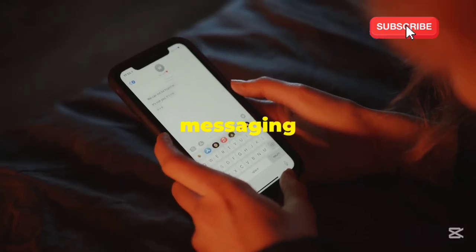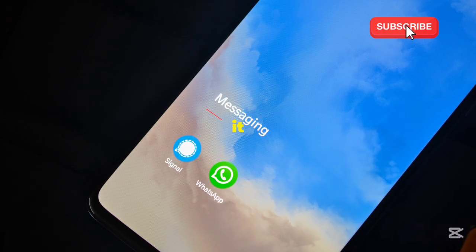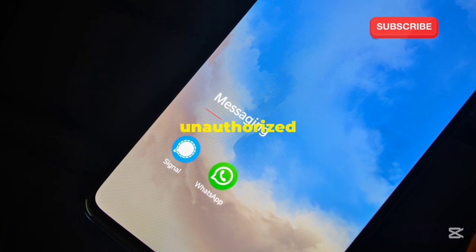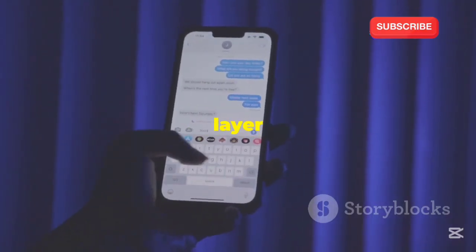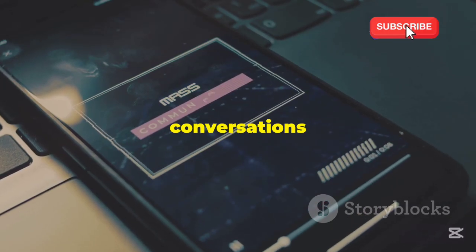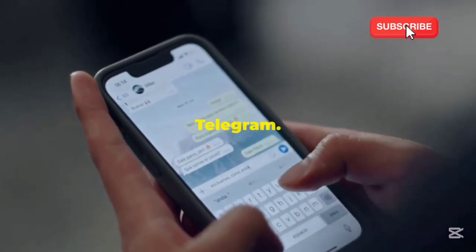Consider using encrypted messaging apps for your communications. These apps encrypt your messages, making it much harder for them to be intercepted by unauthorized parties. Encrypted messaging apps provide an additional layer of security, ensuring that your private conversations remain private. Popular options include Signal, WhatsApp, and Telegram.